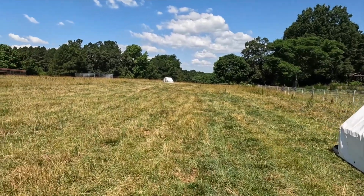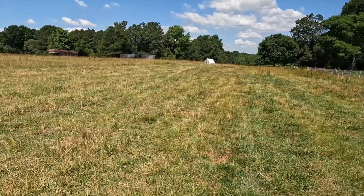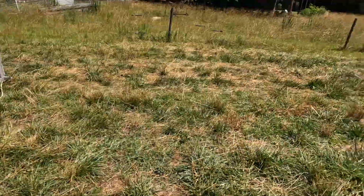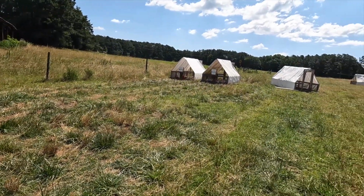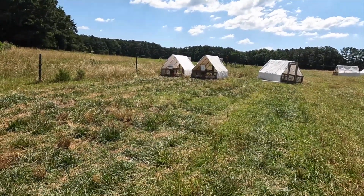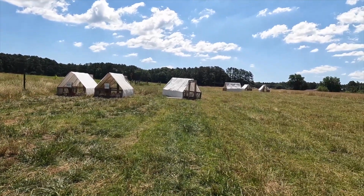If you notice, everywhere they've been, the grass is lower, just because chickens are like cows. They graze and eat grass too. So they get to eat insects. We do feed them, but they also get to eat the grass and scratch and do all the things that chickens do.